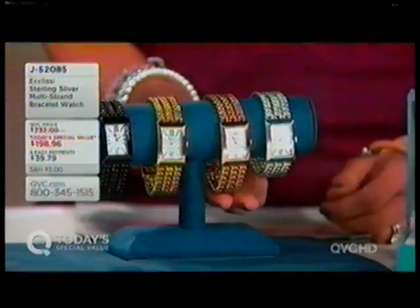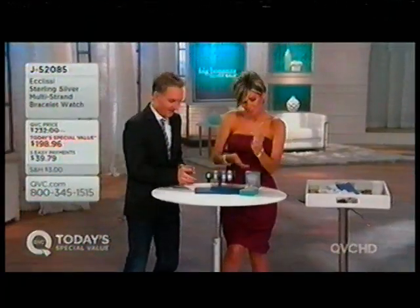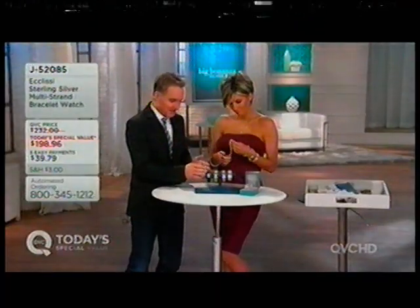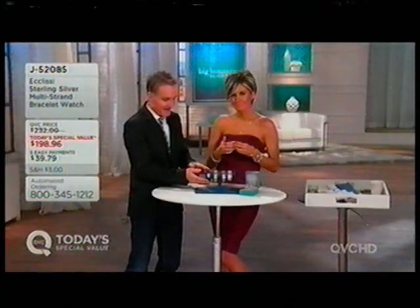And Robert, who just joined us, who's been doing this for well over 20 years, I just can't stop playing with the chains. I touch it all the time. It's the thickness and the weight of the solid curb link chain. It just makes it so luscious. It really does. It adds that beautiful, supple weight to the watch.